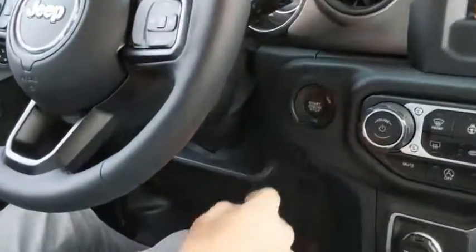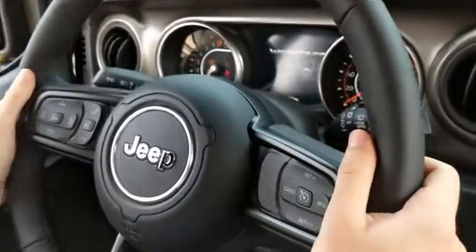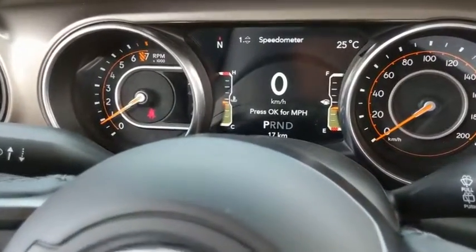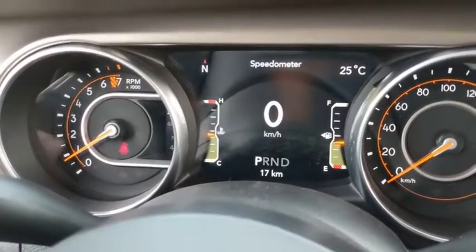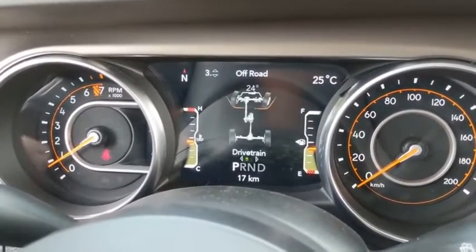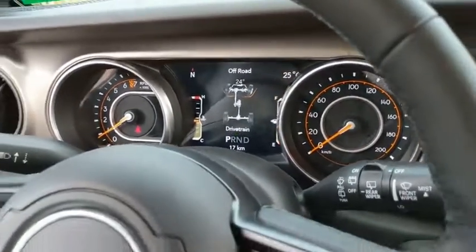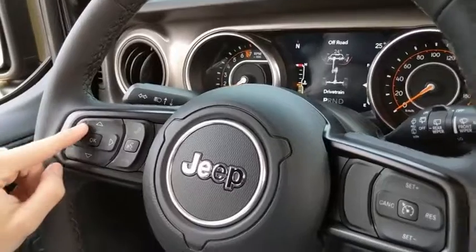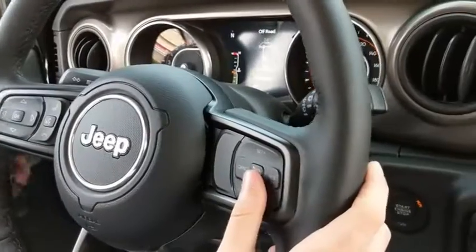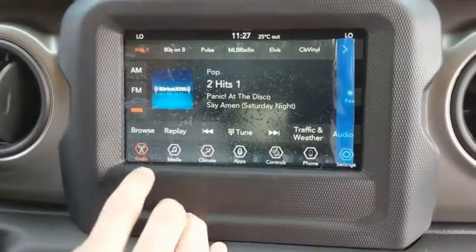First off, you have your push button start. And in front of the driver, it's been all redesigned. So you have your 2 gauges on the side, as well as the high resolution screen in the middle that's totally customizable. Just to go through a few things like speedometer, vehicle info, your off-roading settings. All that is controlled on the steering wheel here on the left side, menu toggle, Bluetooth, and you have your cruise control over here. Going over to the middle, you have the Uconnect system.